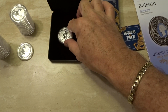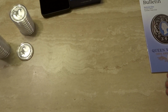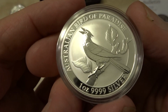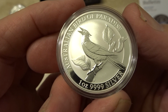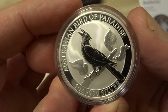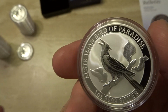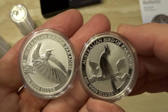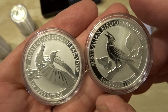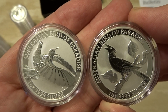The next major bullion release within the last couple of weeks was this one, the new Bird of Paradise, the second in the series, and according to the blurb, this bird is called a trumpet manukode, with its open beak. It's a beautiful coin. And you might remember last year's, the rifle bird, which again was one of my favourites. I really love this earlier one. And it looks like it is going to be a series. So there's all of the series so far.